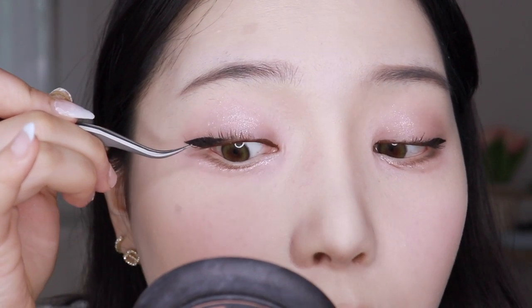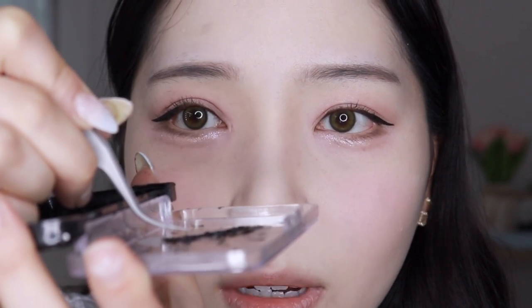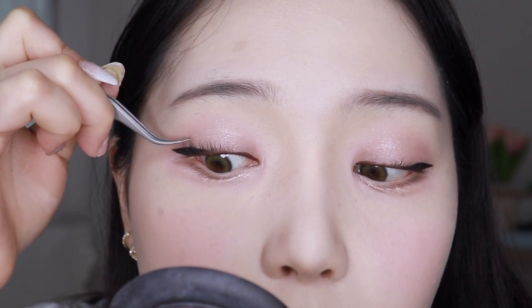Then I take two of these lash extensions and dip them in glue like I would with an eyelash extension, and I place it underneath the eyelash clump that I just did. I don't know how to explain this really well, but I'm going to try to show it as detailed as possible. I dip it in the glue and make sure the top and bottom of the lashes are covered with glue so you can attach it to the bottom of the lashes.